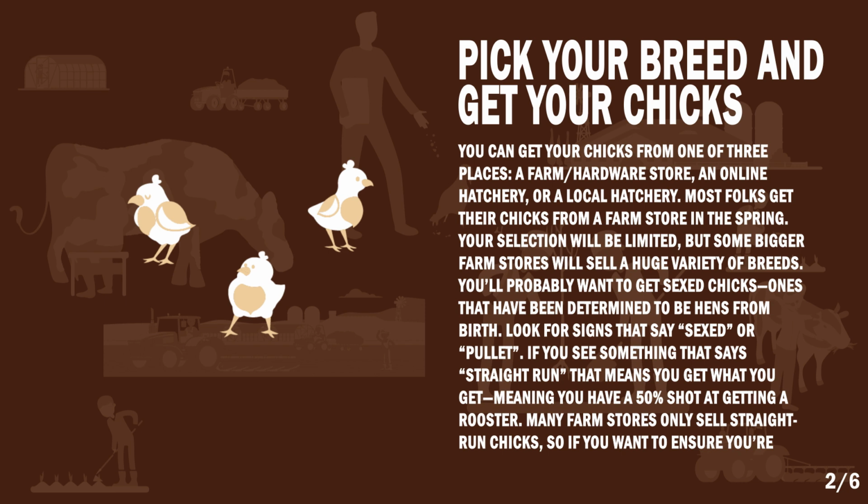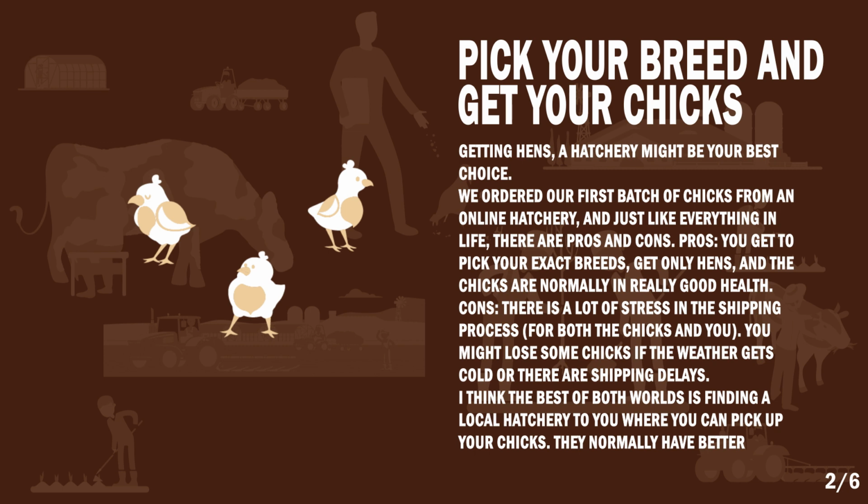Your selection will be limited, but some bigger farm stores will sell a huge variety of breeds. You'll probably want to get sexed chicks, ones that have been determined to be hens from birth. Look for signs that say sexed, or pullet. If you see something that says straight run, that means you get what you get, meaning you have a 50% shot at getting a rooster. Many farm stores only sell straight run chicks, so if you want to ensure you're getting hens, a hatchery might be your best choice.